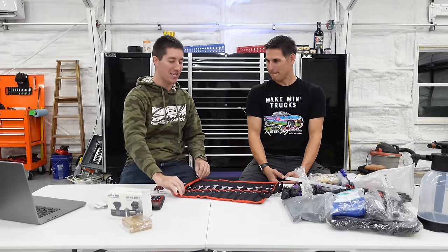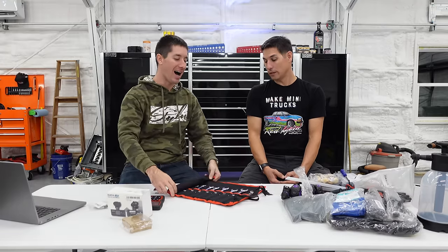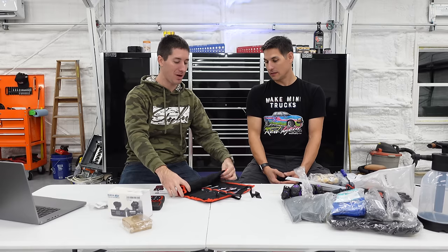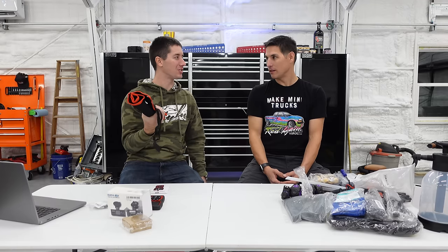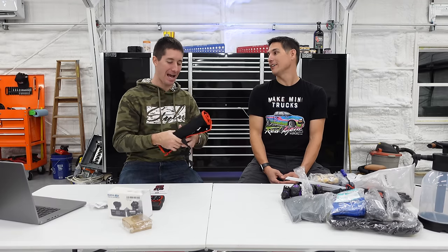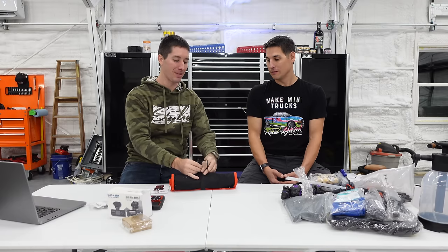$51, and it's in a wrench roll. That one's in a plastic case. Wrench rolls are actually nice sometimes. I do like the wrench roll. I used to hate them. I used to be like, why wouldn't you want a real case or a toolbox? But now you're like, what if I could just pick up all the wrenches at once and then throw them in a bag? Throw them in the back of your car.